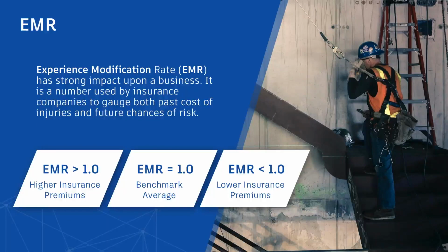The biggest benefits obviously are lower rates keep people safer every day, but the obvious truth is that it creates more revenue for your company. Based on the fact that you get charged lower insurance premiums and you can bid work at different rates, it gives you significant advantages to the way you do business. So next slide.